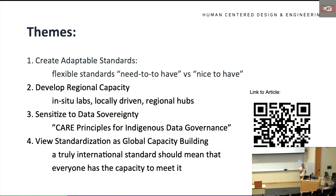So sensitizing to data sovereignty is another theme that came out of this, and people really resonated with what are called the CARE principles for indigenous data governance, and so we're pushing for that to be included in international standards. And then finally, we really are saying, let's view the standardization as a global capacity building exercise, as a process, where if we're having an international standard, it should mean that everyone has the capacity to meet it. So let's actually make this about bringing everybody along and up to the standard instead of creating a standard that people can't reach.